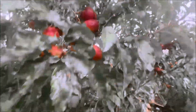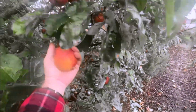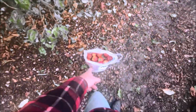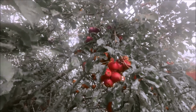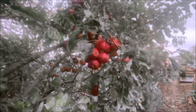Von's here, and what I'm doing, I'm picking apples for the food bank, and she's going to take them in a minute. I'm just going to take them up to a plot, but I really need two hands to do this. Like I say, we're filling the bags there. I'm giving her a load of these eating apples, and we're giving her a big bag of Bramleys as well. As you can see, I've got apples everywhere. So nothing wrong with giving to a good cause.